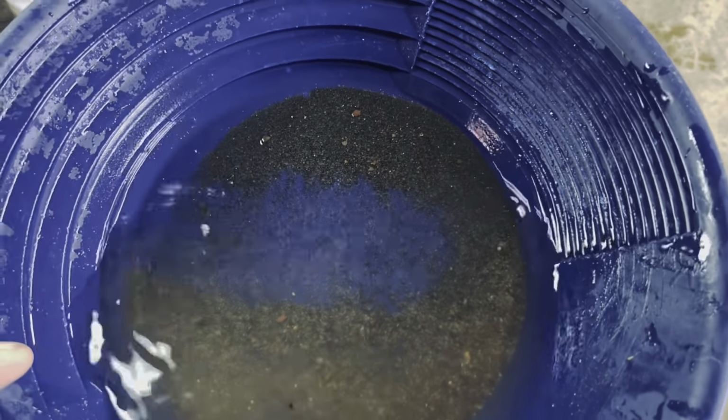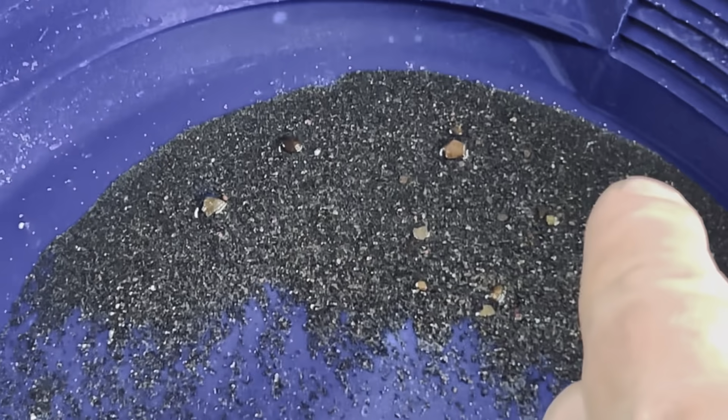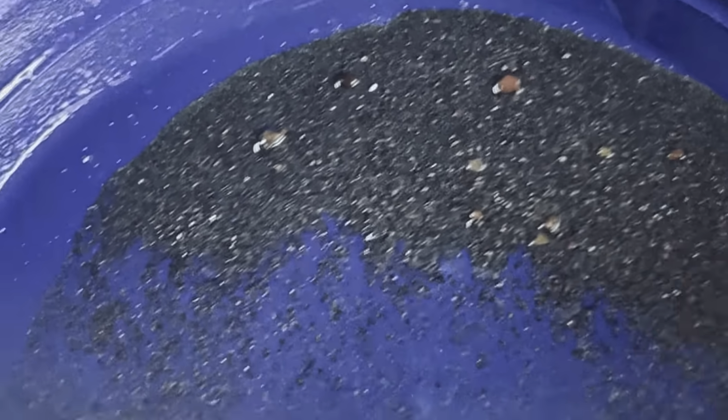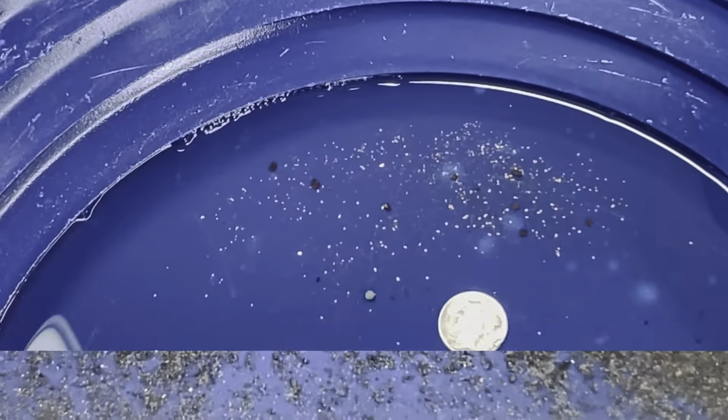Oh yeah, let me put that into the pan. And there's gold showing up all over up top there. All right, give me a few minutes and we'll get this panned out proper. We'll take a look at it.